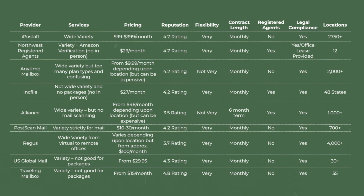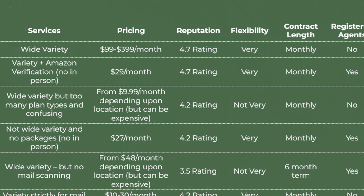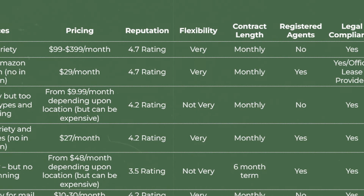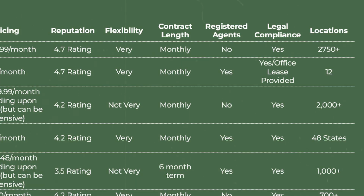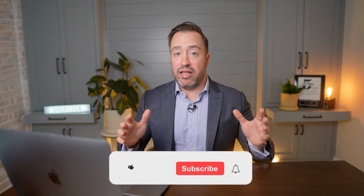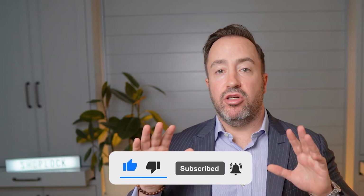So what's the real winner? It's iPostal, as you can see. Being able to use all the features that a virtual address like iPostal offers is extremely beneficial for your business, whether it's a service or product-based business. But only if the rest of your business is set up correctly, and even if you haven't started your LLC, don't worry. In this video right here, I'll walk you through how to do it step by step.